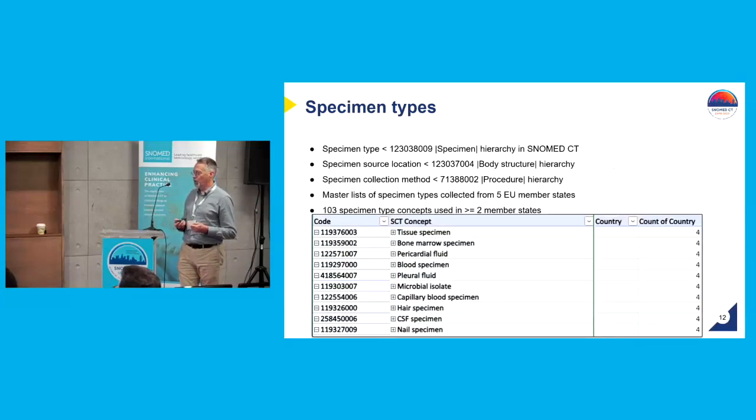So what we did then was that we decided to use SNOMED for specimen types. And like the source location, if that was needed as an extra, let's say, a wound specimen, you might want to specify where that wound was located if that's not given by the specimen type code. Collection method from procedure hierarchy.